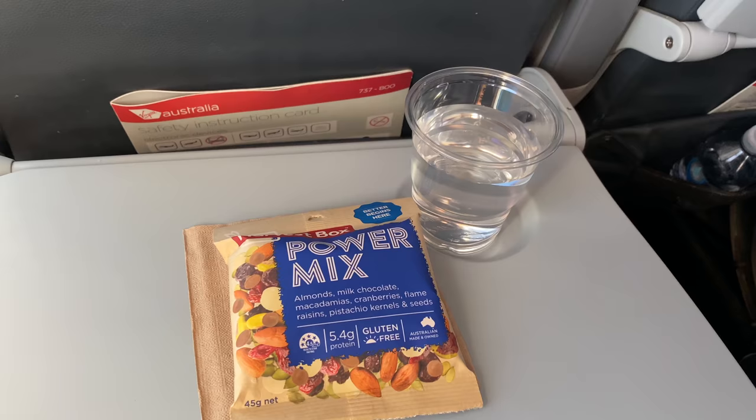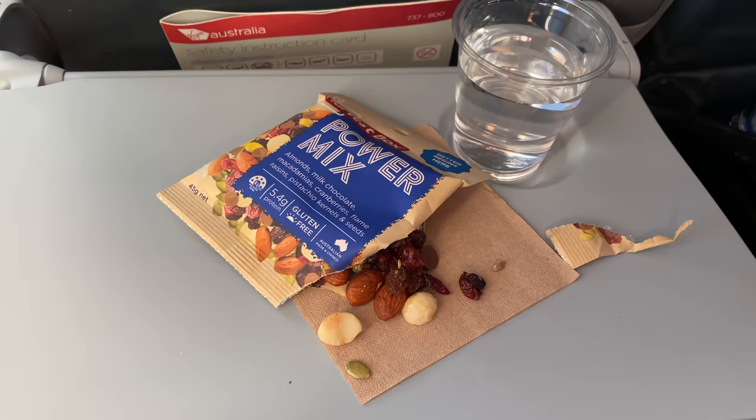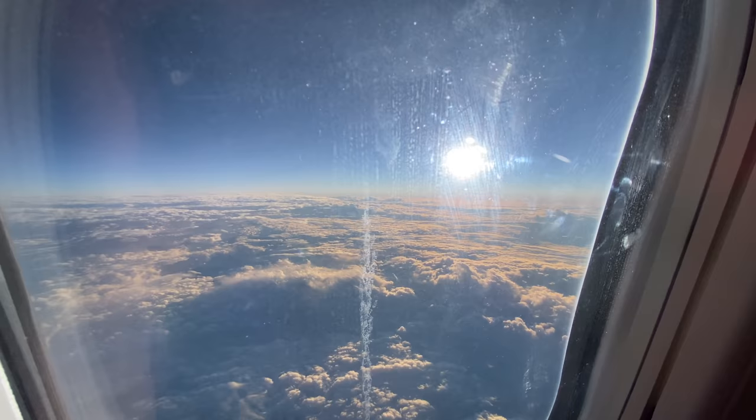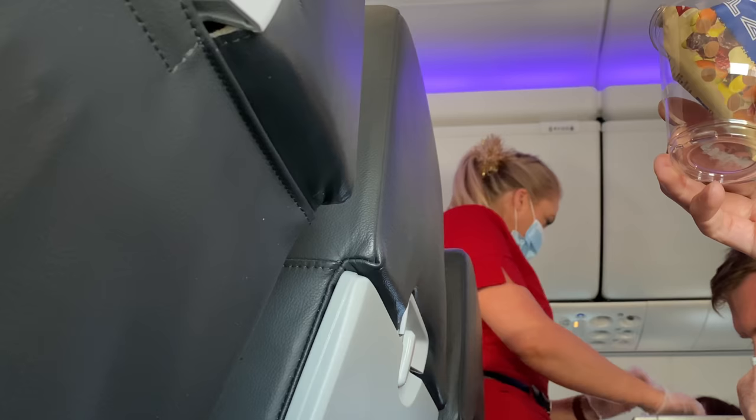And because it's a short flight, the cabin crew aren't wasting time, and they begin the service right away. Here's the meal today, a pack of nuts. For the drinks, Virgin Australia has recently brought back the juice service, but unfortunately it's not available on this particular flight. Even during the service, the cabin crew is taking extra care of passengers with special needs. Thank you.